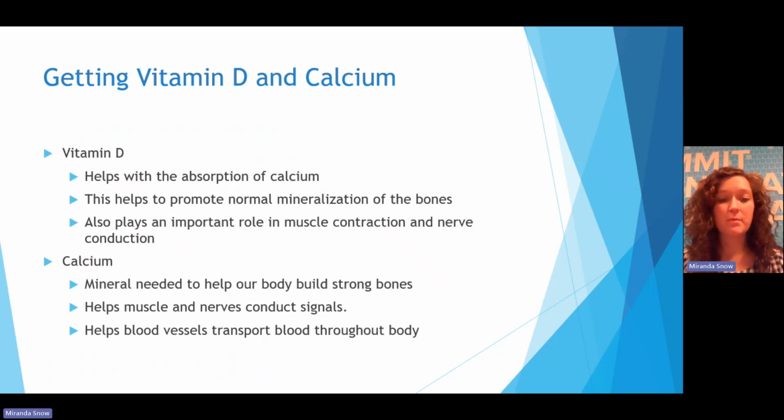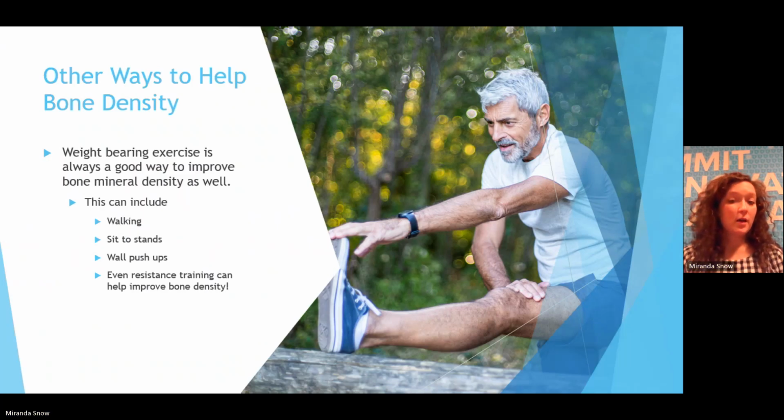And it also does help our muscles and nerves conduct those signals that they need to, but it also plays a role in our blood vessels and how they transport our blood throughout the body. So not just in relation to bone health, but vitamin D and calcium also play an important role in other areas as well. Other ways that we can help our bone health as we start to age, weight-bearing exercise is another good one.